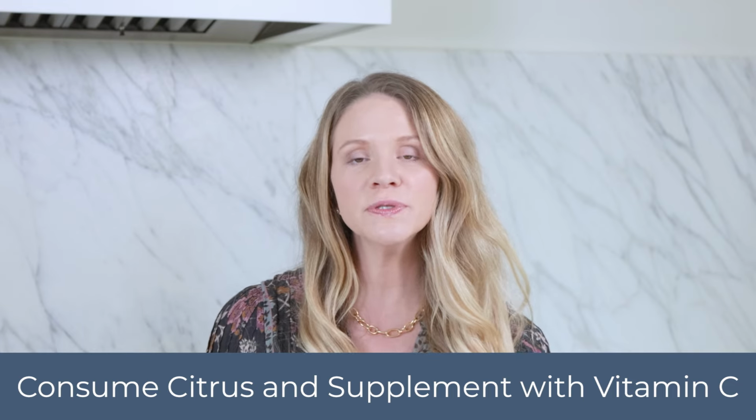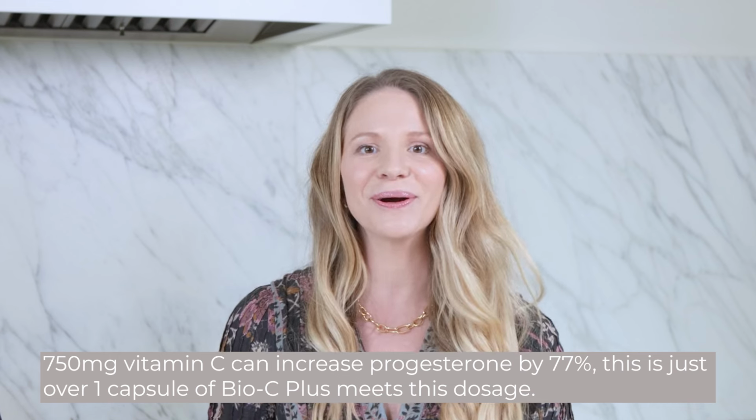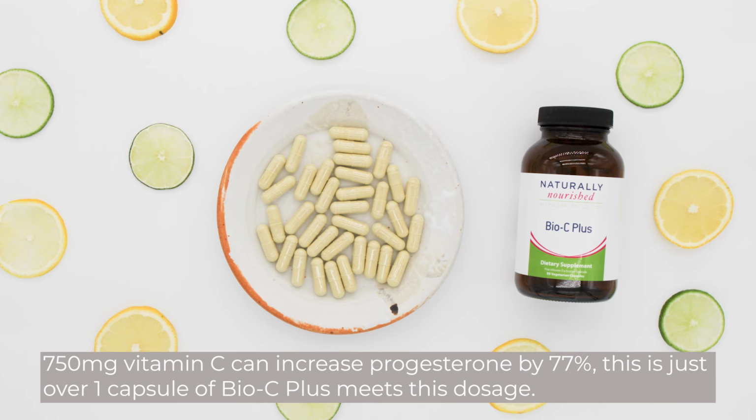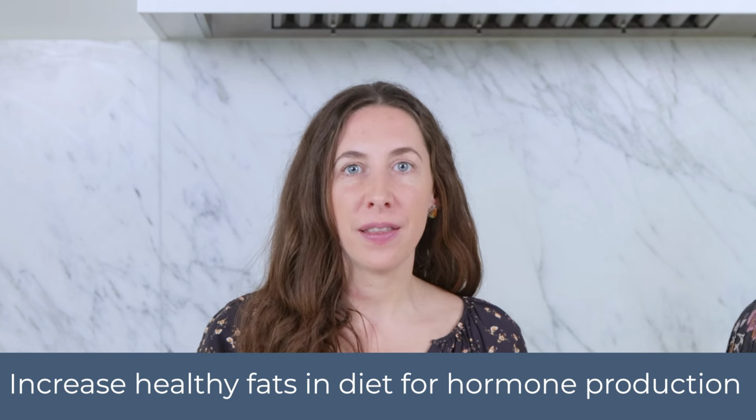Next up, consuming citrus in the diet or other vitamin C rich foods and supplementing with a quality form of vitamin C can naturally boost your progesterone levels. In fact, in this study, we actually saw that 750 milligrams a day, which is just over 1 capsule, so I would take 2 capsules of our Bio C Plus formula, increased progesterone levels up to 77%. And we also saw higher rates of pregnancy in this study in those who had luteal phase defect or shortened cycles.